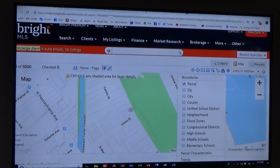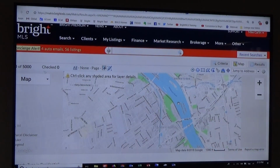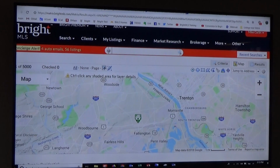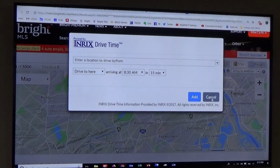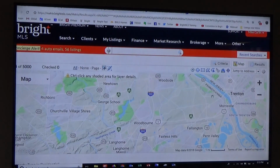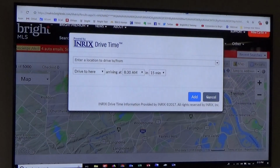The rest of the map stuff is pretty much the same. Still got the same drawing tools. You still have that Enrich drive time, which is over here. Where are we at? Where's the listings we had? There we go. So you still have that drive time icon here. If you haven't used drive time, you can search by driving times. My client says, hey, I work at this hospital. I don't want to buy anything that's more than a 30-minute drive from my hospital. I got to be in at 7 in the morning. You can use this and put that information in, and it'll draw the shape for you based on driving time.